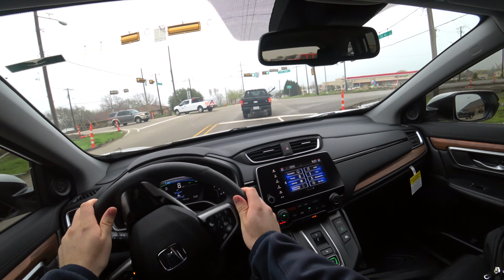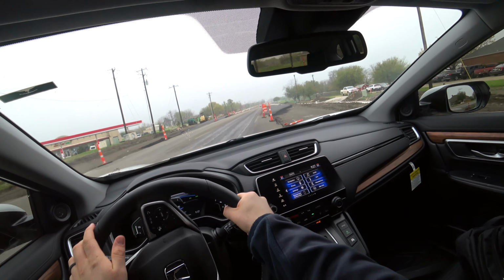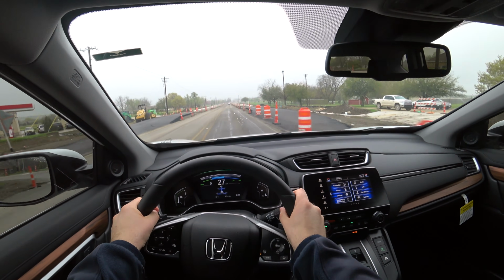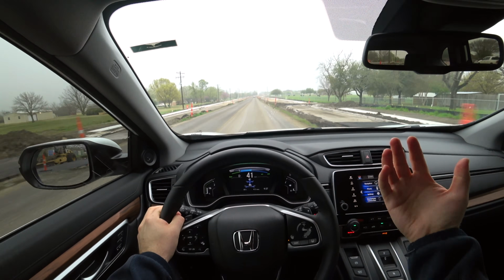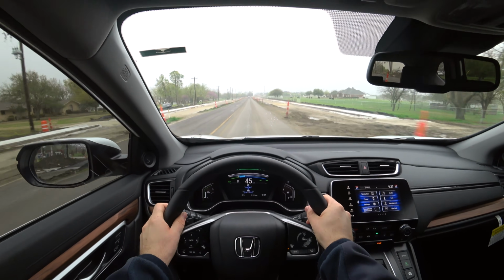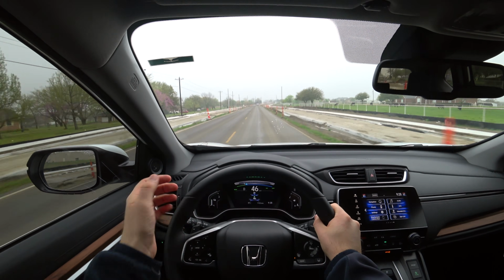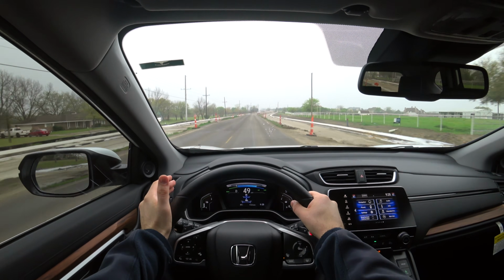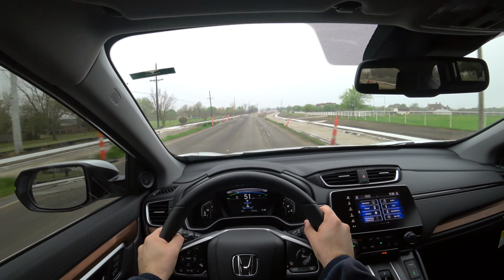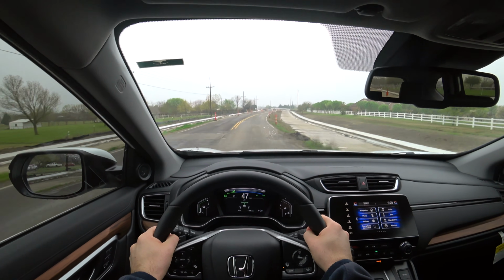Now I've got it back in normal mode. And the thing is, just getting up to speed in this CRV is pretty effortless. It definitely has a different kind of unique feel to it since you don't have a real physical transmission. But the thing about it, with it being electronically controlled the way it is, is that it can be responsive. If you want to get on it, it's going to give you the power that you need. So there's really no fuss about it. It's going to be responsive. It's more powerful. It's got more torque.